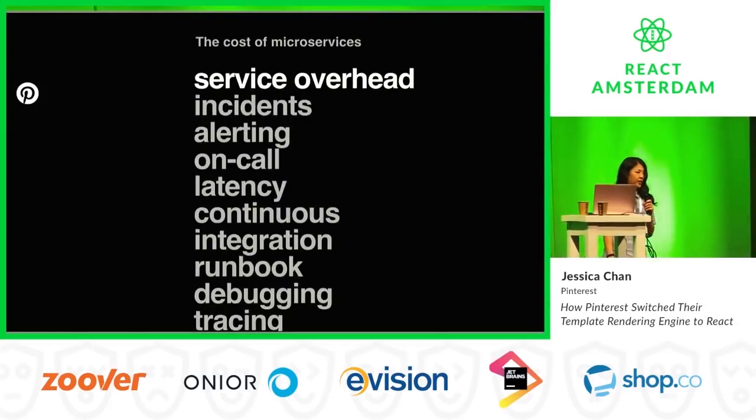Another trade-off that we did make was that the sidecar process that we stood up actually comes with a cost. It's a microservice that is on the critical path. So that means if all of our node processes go down, Pinterest doesn't work. There's nothing rendering the templates. So the thing to remember is if you do adopt this idea, make sure that you know the cost, and that is you need to have on-call rotations.